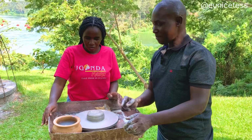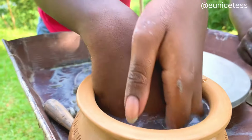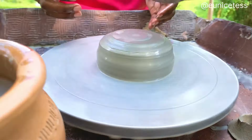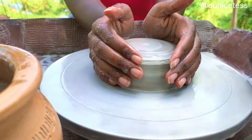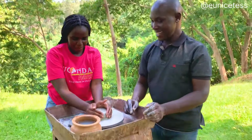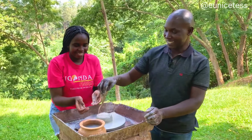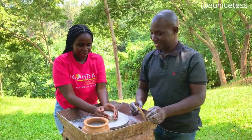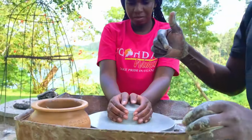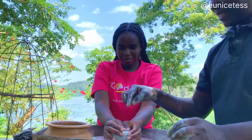Yes, have both hands wet, real wet. Now left and right, more water. Sometimes I even help you add some water like this, as you are going on. How much water do we need? Not too much, but now have your palms, your thumbs in the middle. Yes, in the middle.